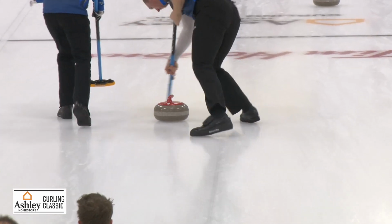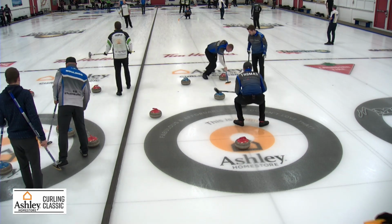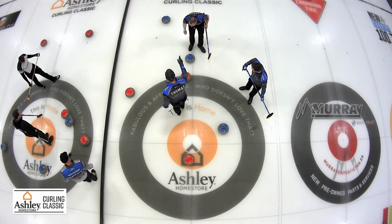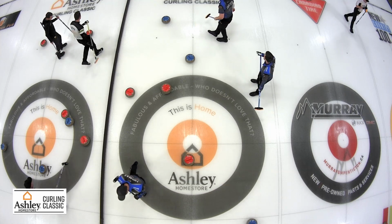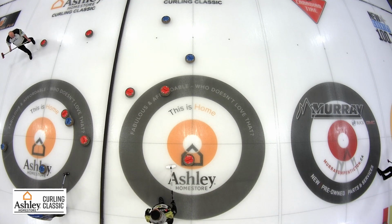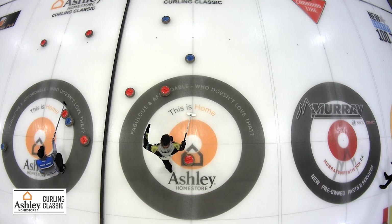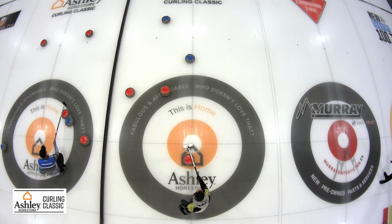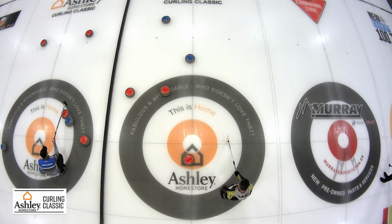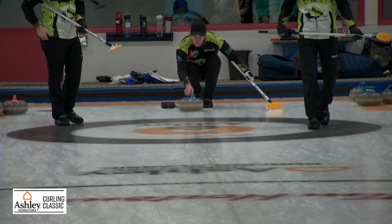This is Adam Casey's first rock as third in the third end. Well, this has got some movement to it. So hit and roll, and they rolled behind the corner guard. So John's asking Matt Cam to come down to that red rock.